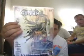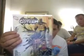Awesome. Switching gears a little bit. Dustin Nguyen signed my absolute favorite cover that he's ever done, Batman Streets of Gotham 11. Another great guy right there. Yeah, awesome guy. Incredible guy. I'm not going to pick out the talent that was here, but we might have met some of the greatest talent of our generation.